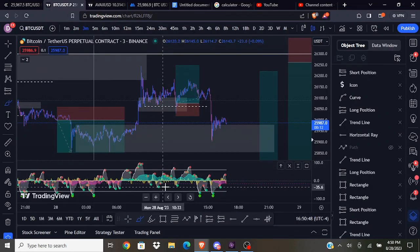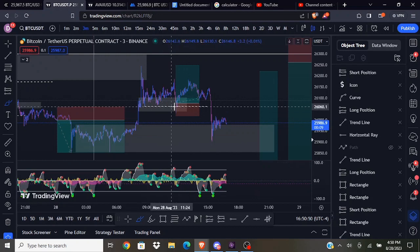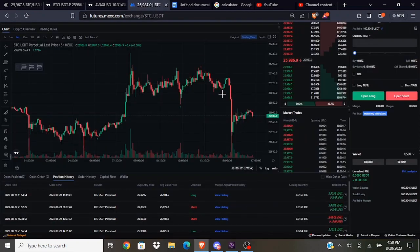And we did have some divergences on the low time frames. So yeah, just took a little scalp there. Locked in 30 cents with that one. So yeah, again, not a large win, but it was still some profit in the books. And my account is at $100.30. So I am up a very small amount right now.